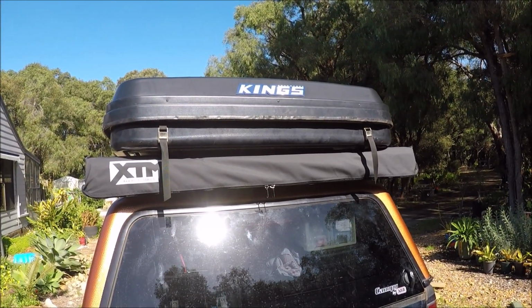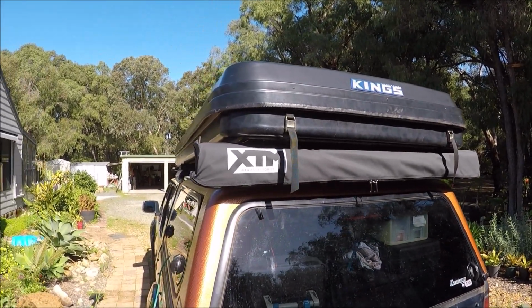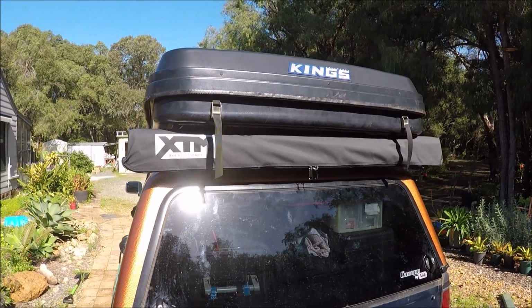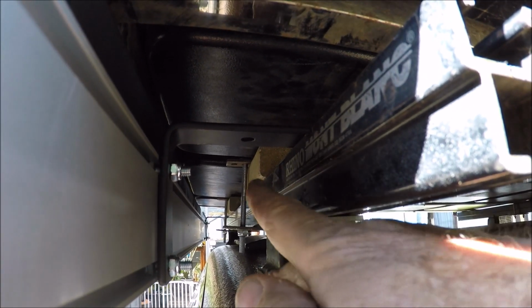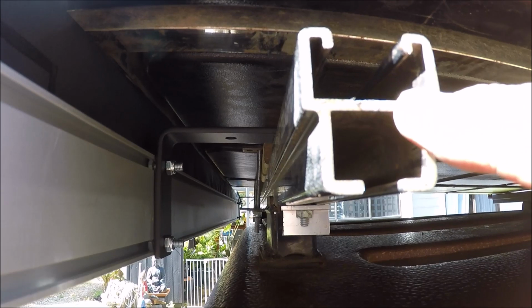Well, that's the unit now on the vehicle, and now I have to fit my side awning, but that's not a problem, that's been on before and we know it fits. How I fitted this was the L bracket here comes across this profile of the bars.